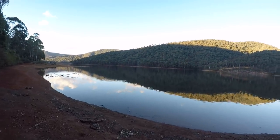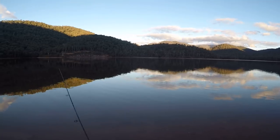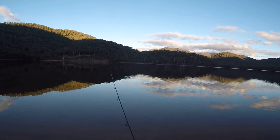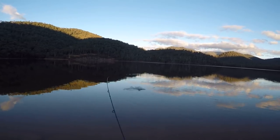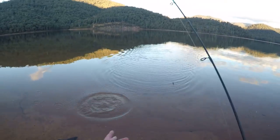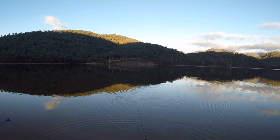Sunset or late in the afternoon is the best time to catch a trout at Lake William Hovell. Got him. What have I got? Something really small, a little trout or a little redfin? I'll be buggered, a little weeny brown trout. Oh, he got off. I went to wet my hand and he got off. A tiny little weeny brown trout.